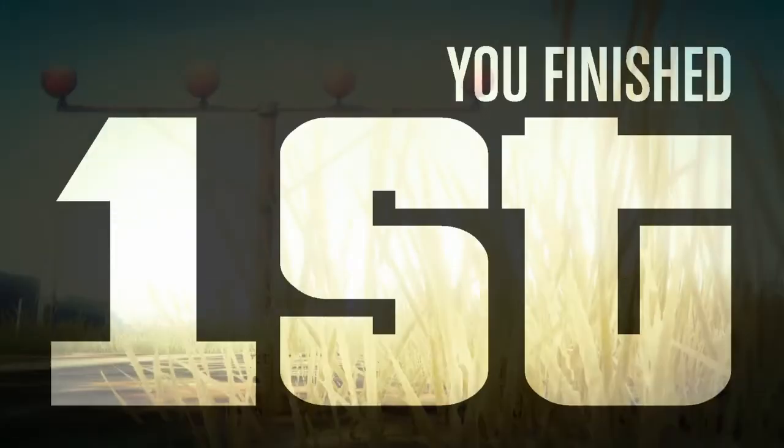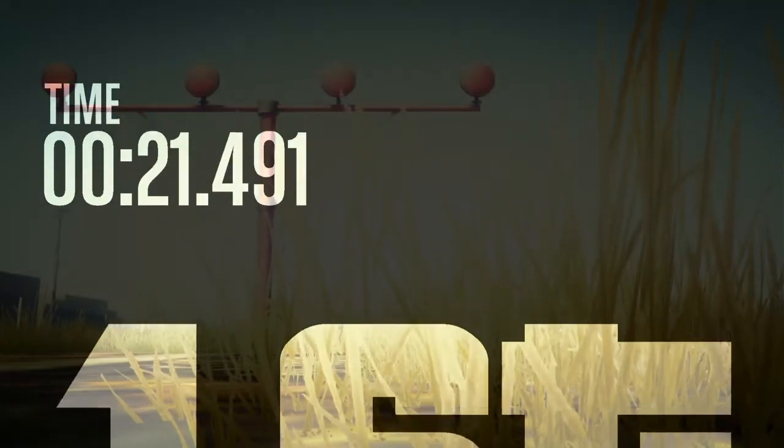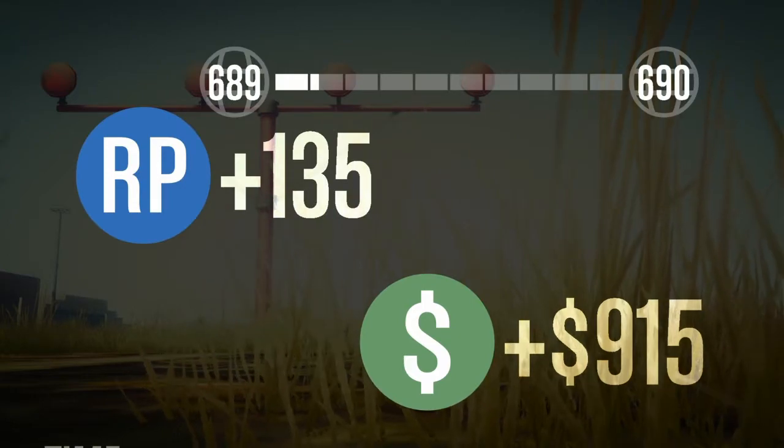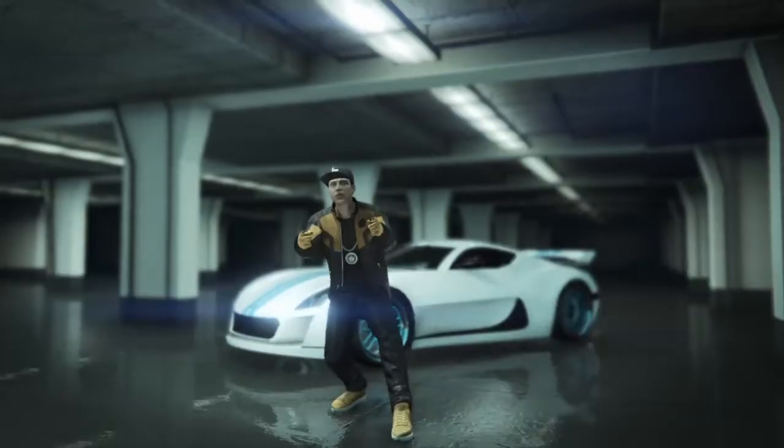So I just want to get a quick comparison on that, and we'll see right here the Cyclone, whatever the time pops up, 21.491 in the straight line, so that's not too bad. And we'll try it against the Wagner and the 811 also.